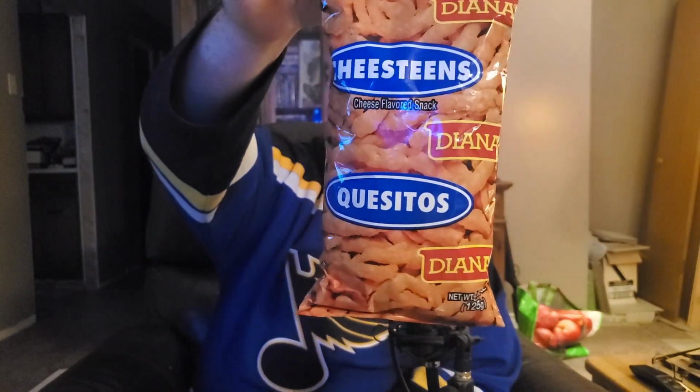So, the second package, as I mentioned a little earlier, is also from the same company, Diana. These are called Cheese Teens, cheese-flavored snack, or quesitos. This is the bag they come in. They had some really spicy-looking ones there, but I don't do so good with spice, so I held off buying them, but I will next time. Oh, they look like Cheetos.